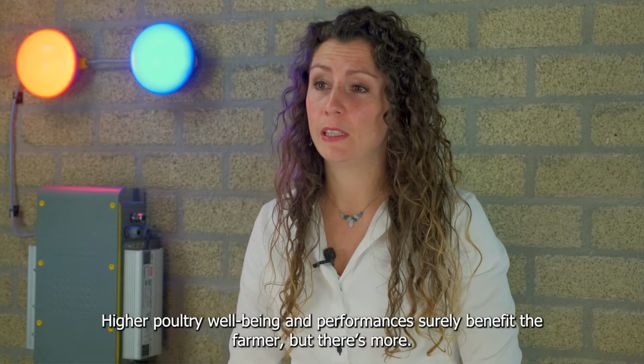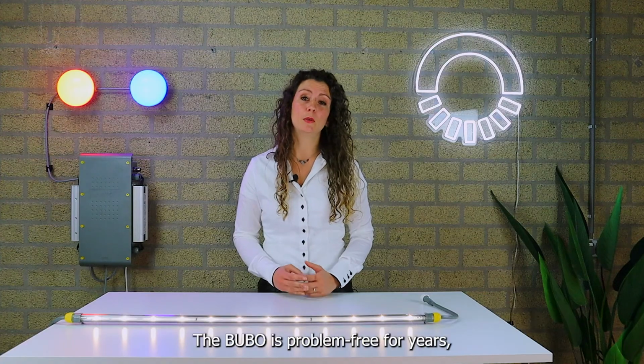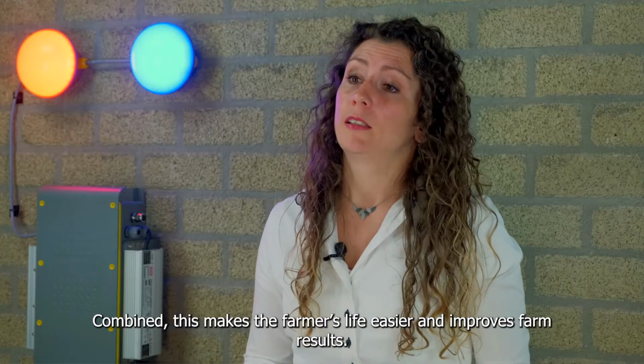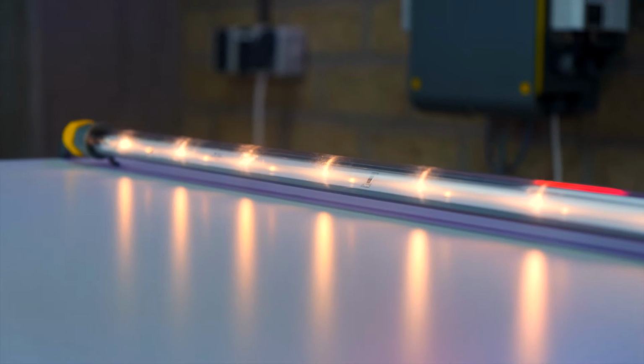Higher poultry well-being and performances surely benefit the farmer, but there's more. The BUBO is problem-free for years, easy to clean, very energy efficient. Combined, this makes the farmer's life easier and improves farm results.